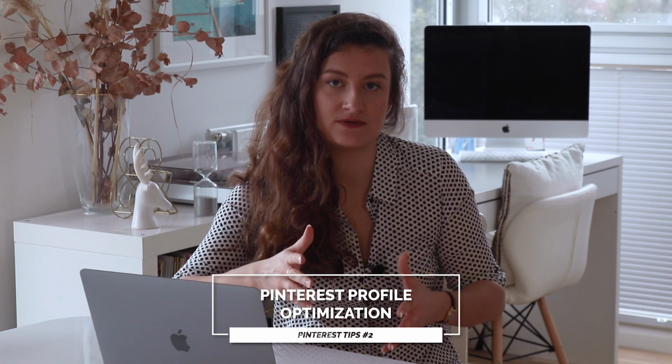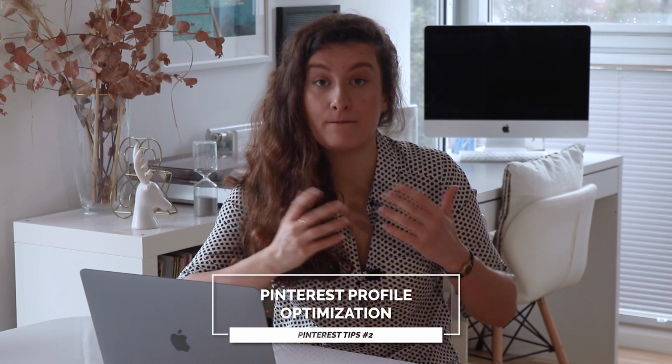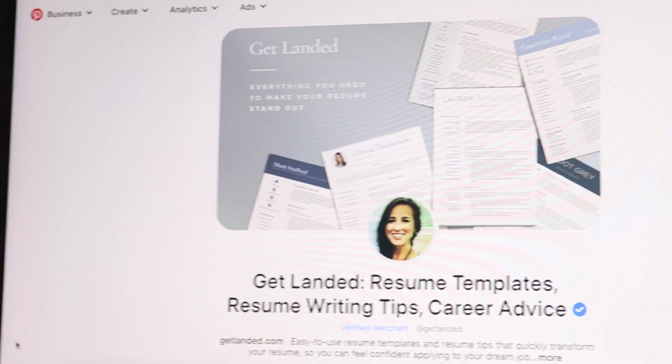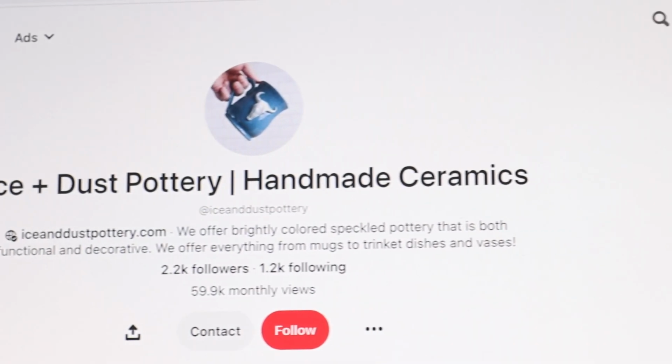When it comes to using Pinterest to boost your visibility and sales, optimizing your profile is key to attracting new customers and promoting your products effectively. Three elements are going to have the most impact: your profile picture and cover image, and your bio. Your profile picture and cover image are the first thing that users are going to see when they visit your Pinterest profile. So it is crucial to choose high quality images that represent your brand and your products.